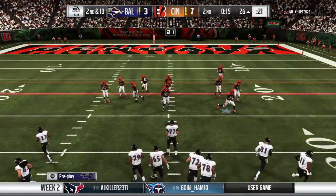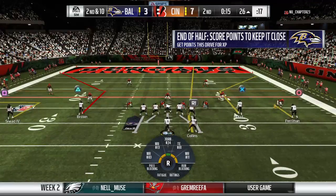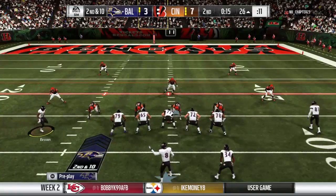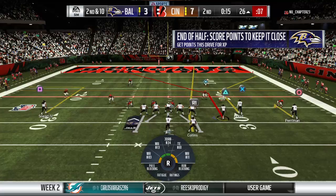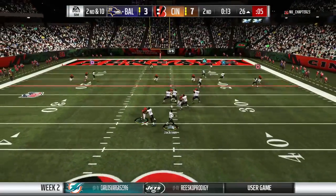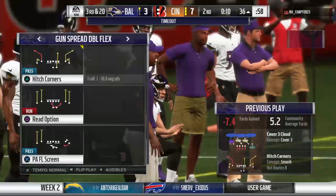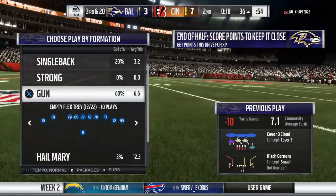So after the incompletion on first, now second and 10. Lucky 56. Jackson now on second and 10. The Bengal pressure gets him that time. Down he goes. Now a timeout signaled for, and they'll get it with 10 seconds to go before halftime.